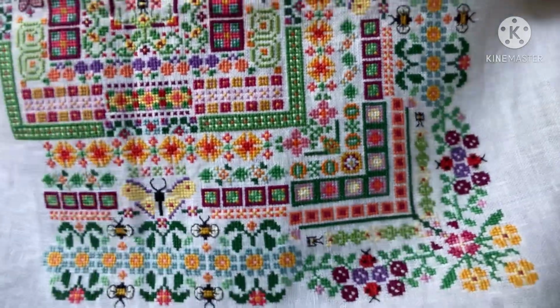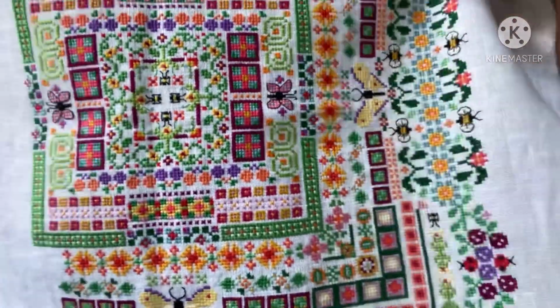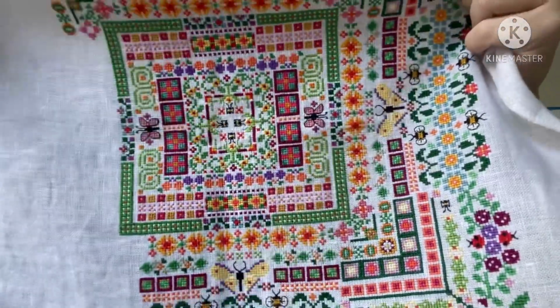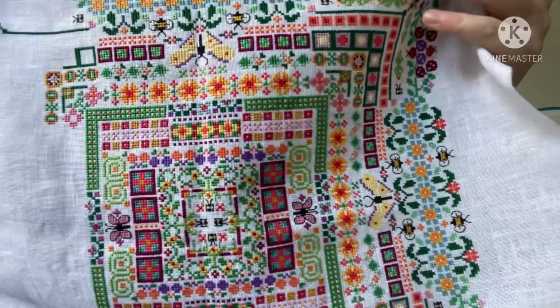Her personality is reflected in this so much. She's always thinking, she's always colourful, she is always elegant. She crosses her feet at the ankles and usually wears a brooch and a scarf.